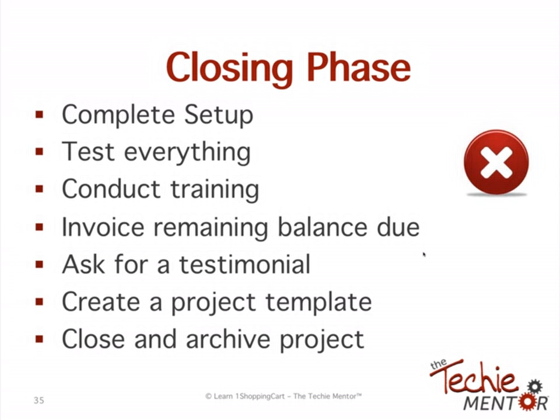You can also create a project template. So if this is something you're going to be doing over and over again in your business, a lot of the task management systems have project templates where you can create a list of the same tasks over and over again, and every time you create a new project, you apply the template. So it saves time, and it also saves any issues of anything being left out.